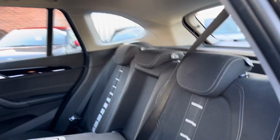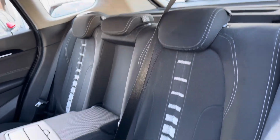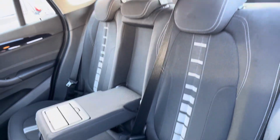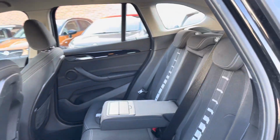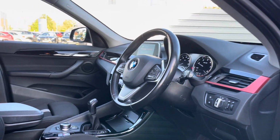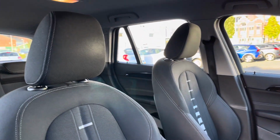Taking a look inside to the rear here, you have your stylish cloth interior with the contrasting white detailing. There are ISOFIX points on the outer seats so you can easily fit a child seat into the vehicle. Up front you'll find your leather wrapped multifunction steering wheel. You've got a very smart red trim on the dashboard.